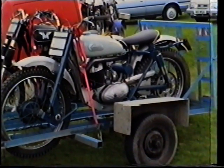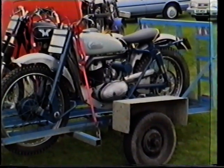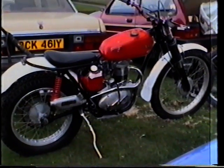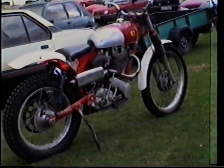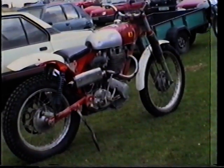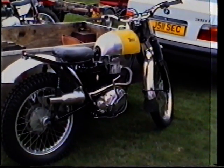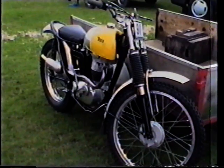That's a 197 Greaves. That's going to be ridden by Paul Howarth. C15 BSA. That's the mount of R.E. Baker. John Allenby's Ariel. And finally, this very nice looking B40. That's the mount of Richard Odgen.